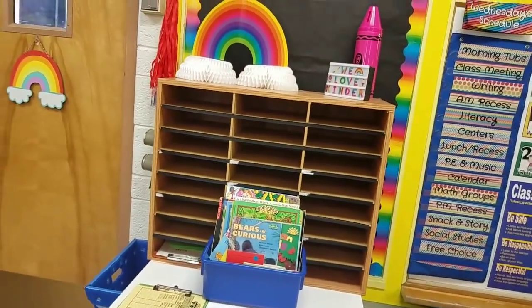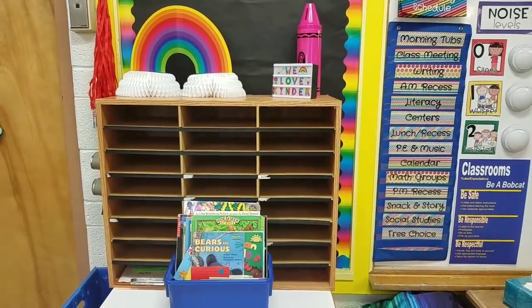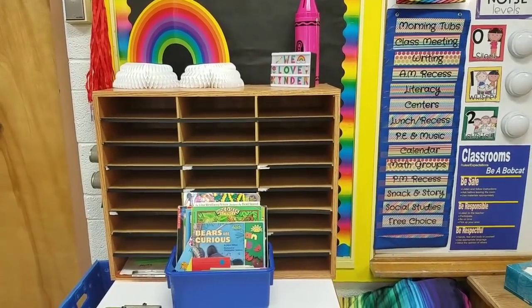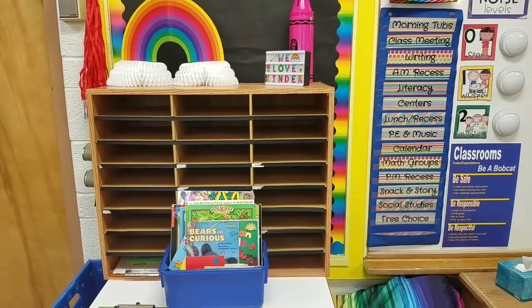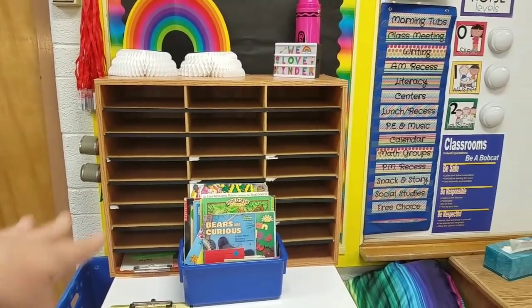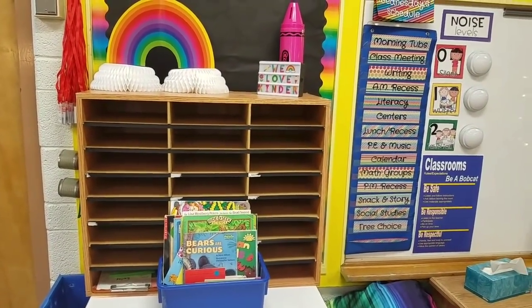I have clipboards for parents as they sign in. These are mailboxes that will only get used by my paraprofessional. She will be putting mail in there. It's just an organization system for her, so I can make sure everybody gets the notes and packets that they need, and then she can fill their folders, and we will call their names by folders, actually, is how we're going to do that. I still need to label those with their names. I have the name tags made. I just need to label them.